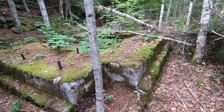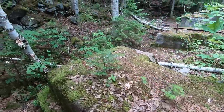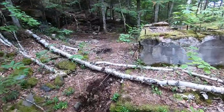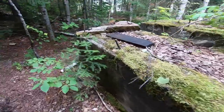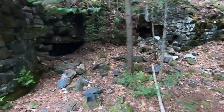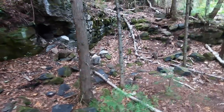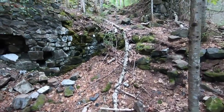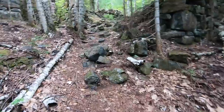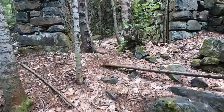Just walked a little further and found something that looks a little more modern. It's concrete. There's a big bolt sticking out of it. And I don't know what's over here. Was the entrance to the mine for a second. I don't know where the entrance is. Ooh, this is cool.